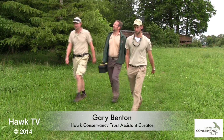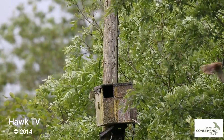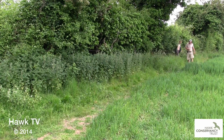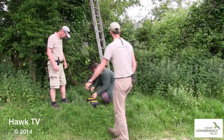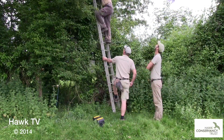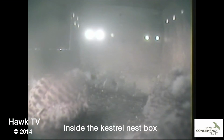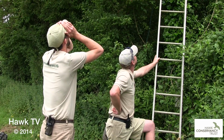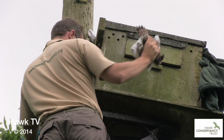I think it's fantastic for the Hawk Conservancy to have kestrels breeding on site. For our demonstrations, the location that these birds are nesting in is just a brilliant way of building awareness for British birds of prey. The old English name for the kestrel was the little bell ringer, which refers to the call that they've got.